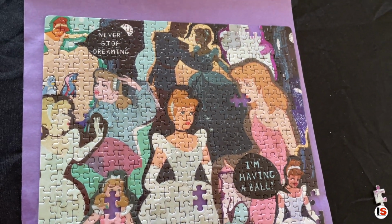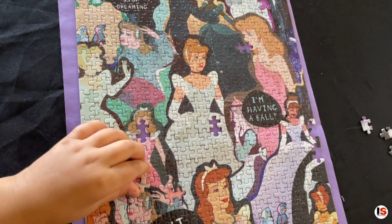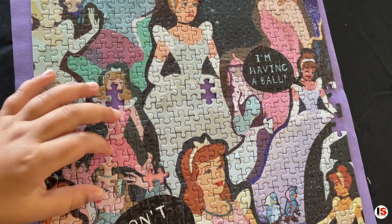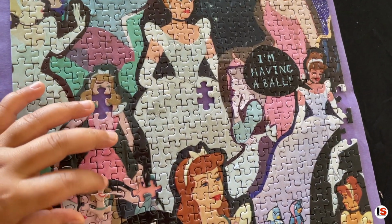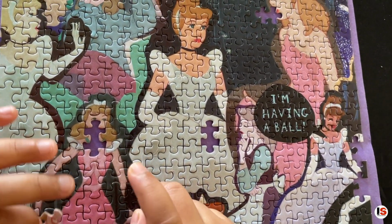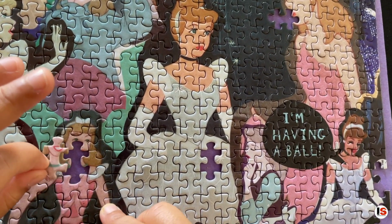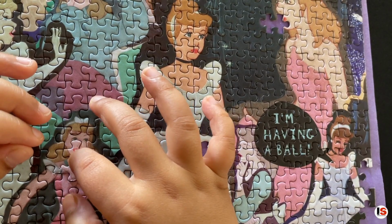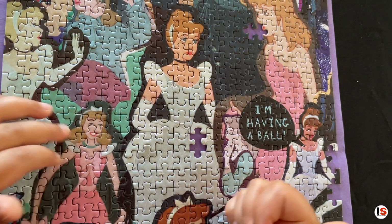Lastly, this princess's piece has a wiggly smile, and let's check the skin tone here. A lot of princesses have the skin tone, but this one has the exact. So we're gonna attach this one, I believe, over here. Yes!